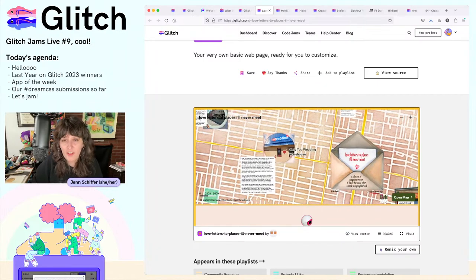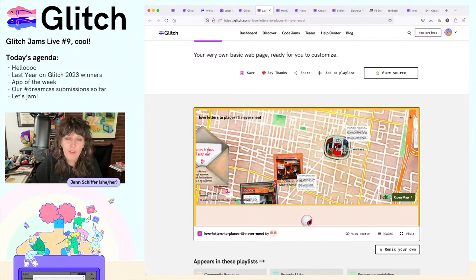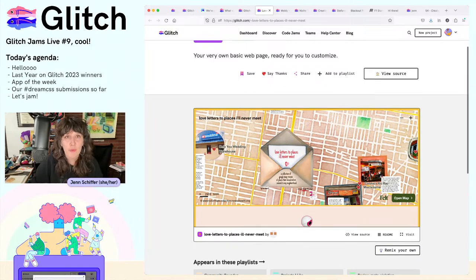Anyway, the app is a map of places that shut down before they moved to that area. And the love letters come from the reviews on Yelp of those old places. So kind of like a sweet, sad, like, emo kind of project. I don't know. I love it. And so did the community. It was your most beautiful app.